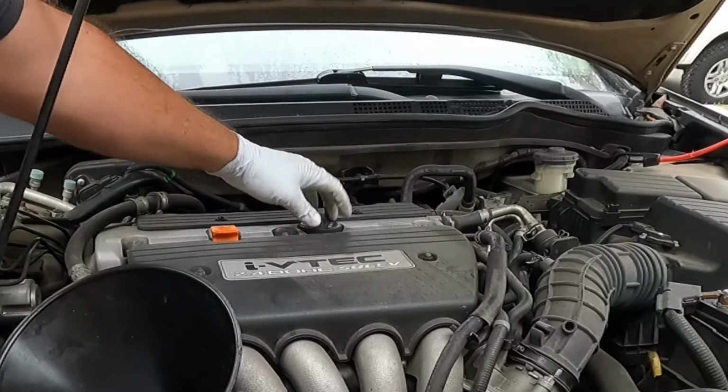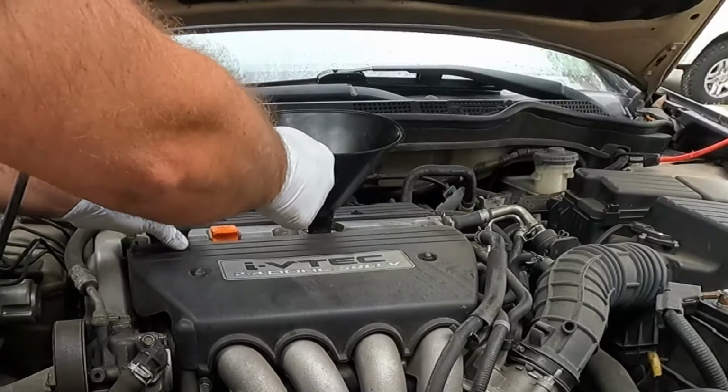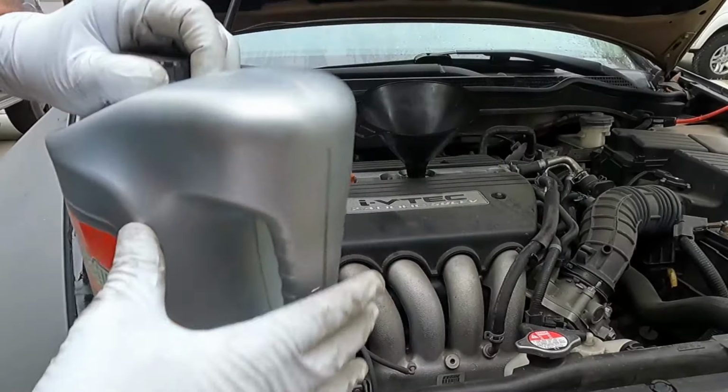All right, now we can put the oil in. I already changed the filter and drained out the old oil. And make sure you use the correct oil. This is the 520 that we're using. I just went with the O'Reilly house brand full synthetic 520.